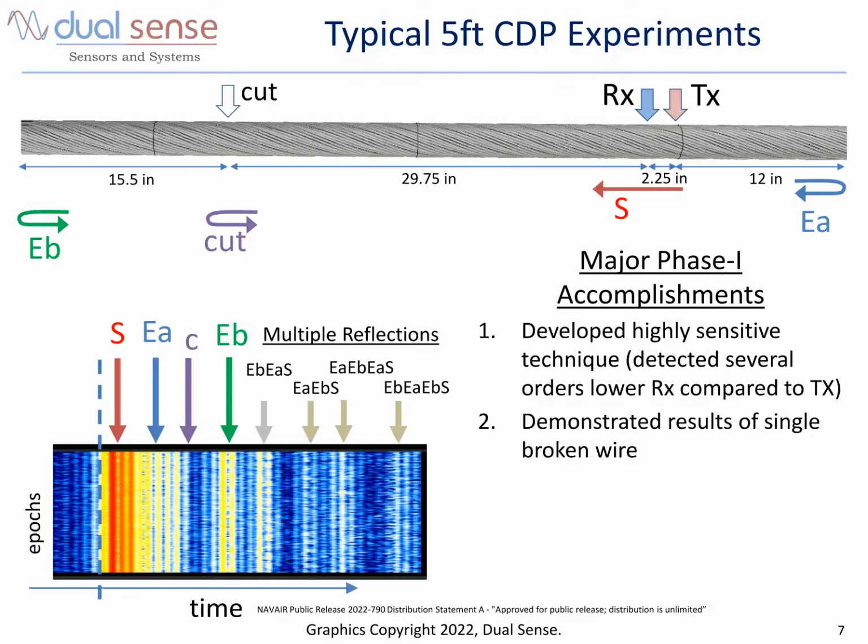As the guided wave propagates, it undergoes reflections or passes through the receiver, which can be seen on the CDP. First, the straight-through transmit beam is seen, followed by one of the reflections from one end, then reflections from the cut. Following that, the reflections from the second end of the 5 feet long cable can be seen. On top of this, multiple reflections from these ends that are going back and forth can also be seen and identified in the measurement. Similarly, these measurements can show us the detection sensitivity is high.